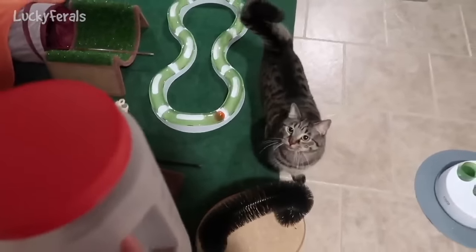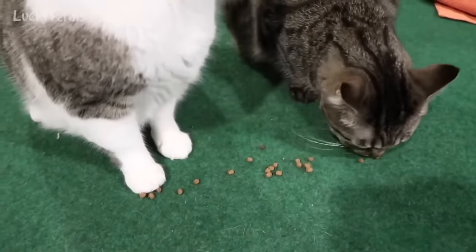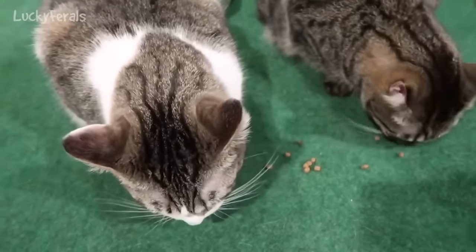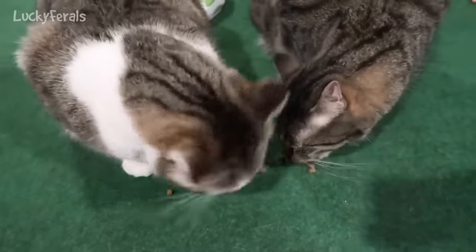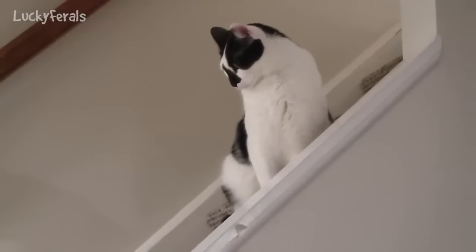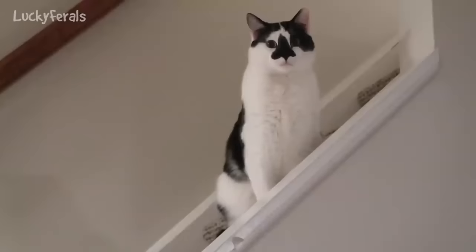All I have to do is shake the crunchy container and Simba comes running. I think I hear Splash. Yep, here he comes down the steps. He was hiding under the bed because he's afraid of the vacuum. Come on, Splash. Come on down. You want some crunchies? Come on down, get your crunchies.